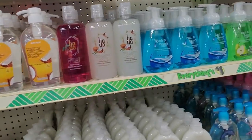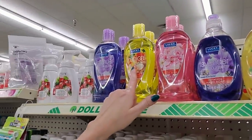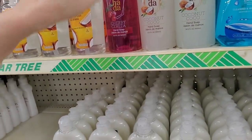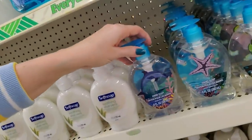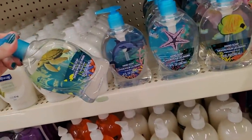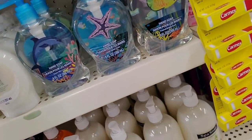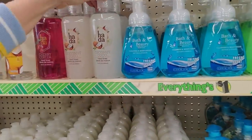I don't need any soap. If I did, I'd probably try either the tropical garden or this cherry right here. But that smells good. Or ocean mist. It's dolphin flavored. Here's one with a turtle on it. Look. Very berry. Well, dang, I don't have anywhere to put that one. I'll have to leave you back here. It's turtle flavored. Dang. Coconut.